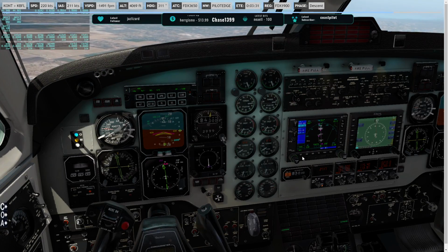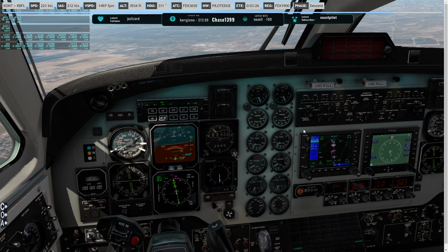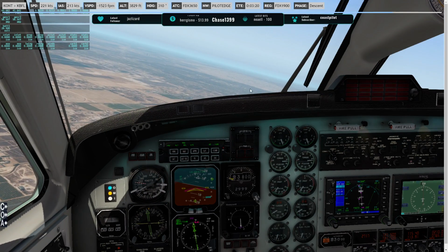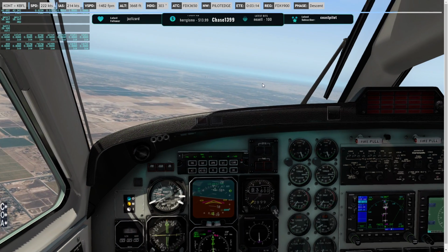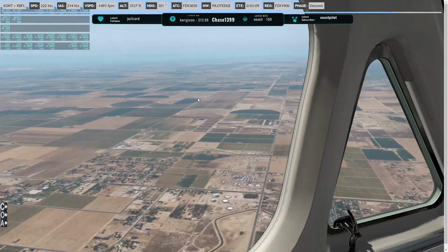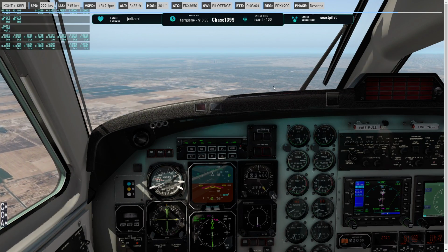We'll go heading. Switching to approach 134.9. Switch that to ILS, nav, correct? Affirmative. And then we'll arm approach, and we'll just let the glide slope take us on in there. Might as well let the plane do the hard work.